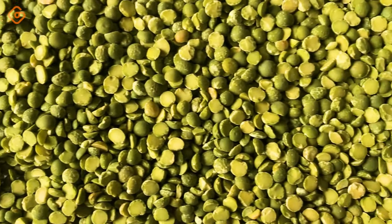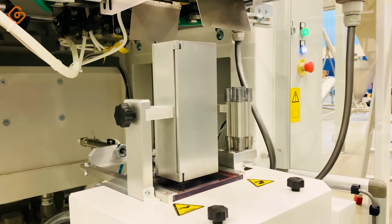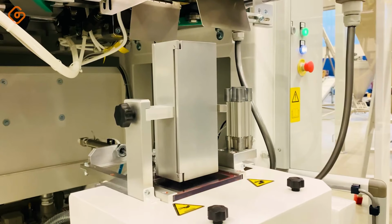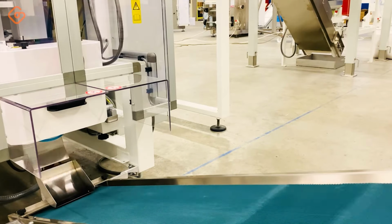Beans, grains, and flour packaging machines are an indispensable part of the food production and packaging process. By fine-tuning and adjusting parameters, such as package size, weight, and packaging method, the machine ensures that each product package is packaged accurately and securely.